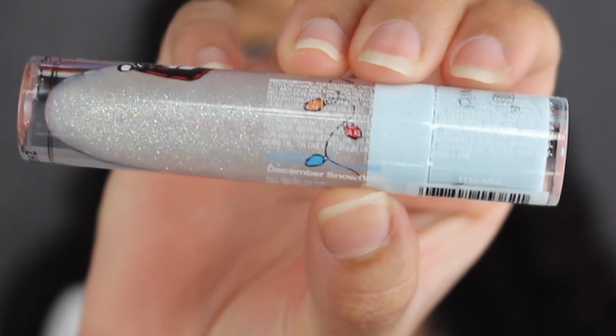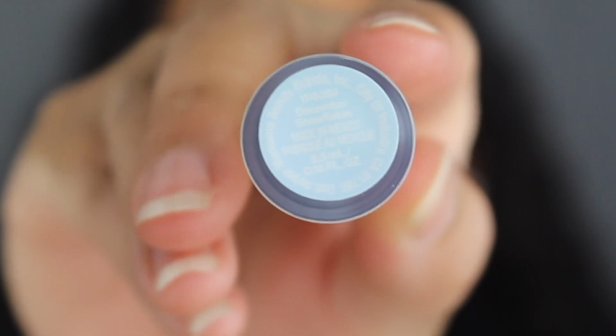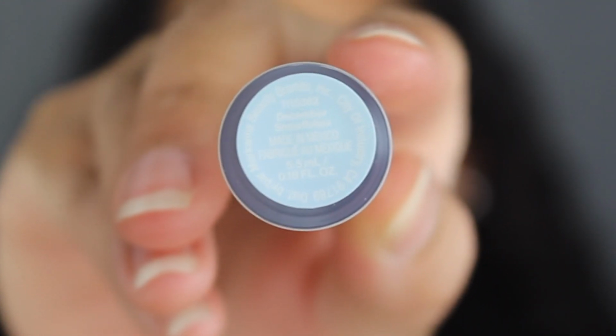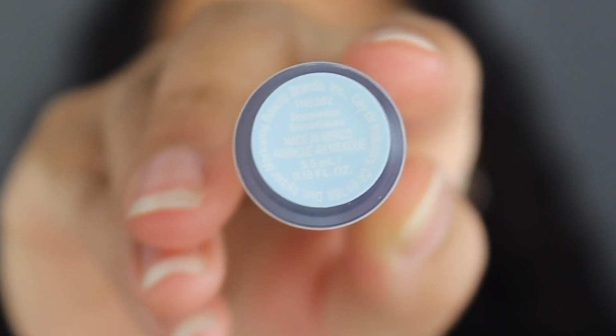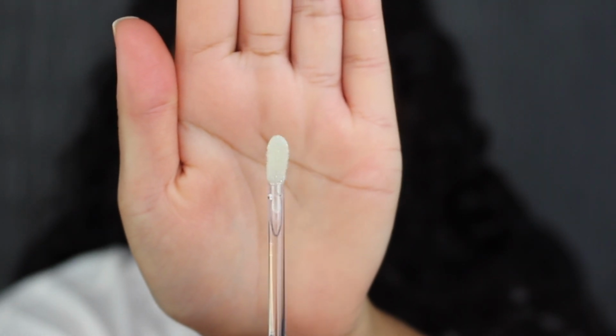On the other side, you have the list of ingredients. On the bottom, you have the shade name printed. This shade is called December Snowflakes. Underneath that, it states it was made in Mexico, and you get 5.5 milliliters or 0.18 fluid ounces. Here's what the doe foot applicator looks like.